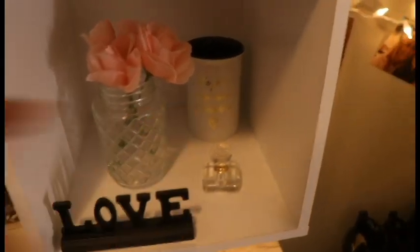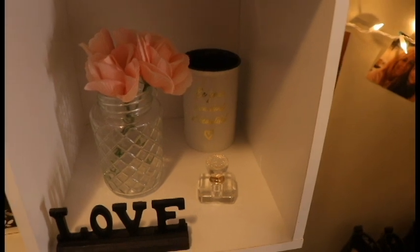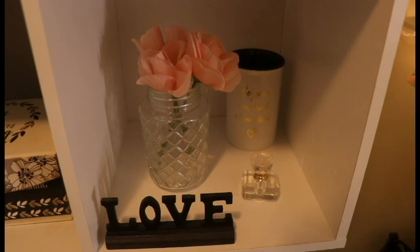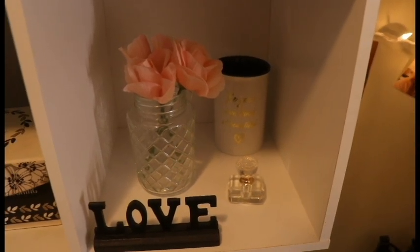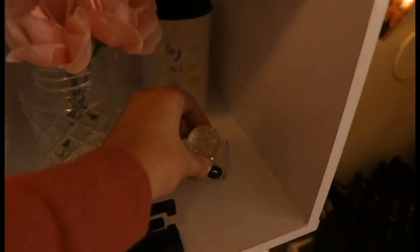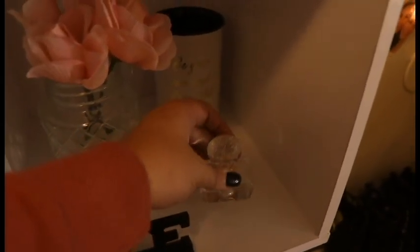This back here says be your own kind of beautiful. I got that from Five Below for $3. I thought it was so cute. I was gonna use it for brushes, but I just thought it was a cute decoration. And then this my friend Stevie actually gave me, and I believe it's from the dollar store. I'd have to double check on that one.